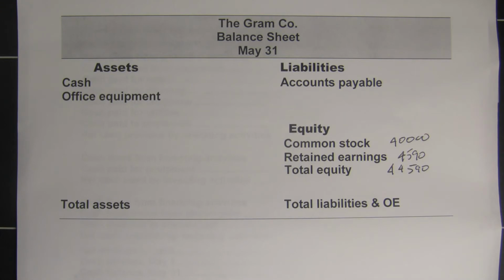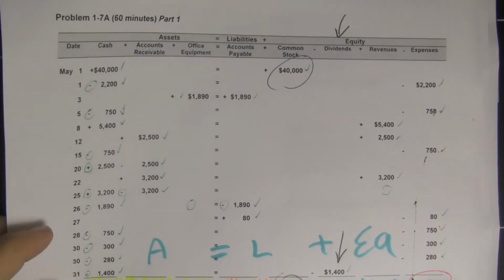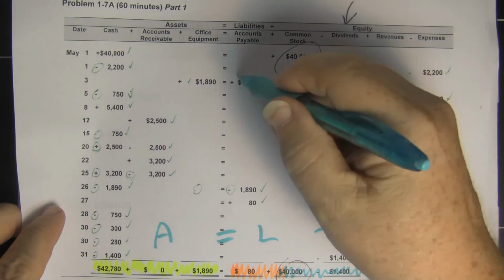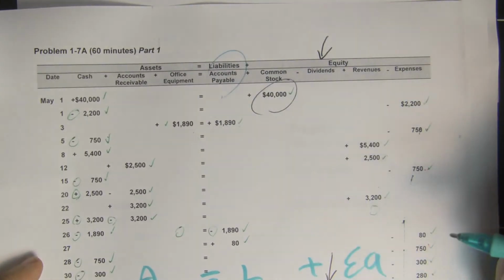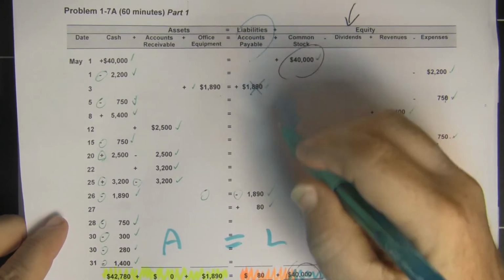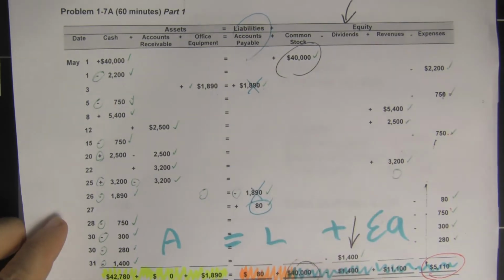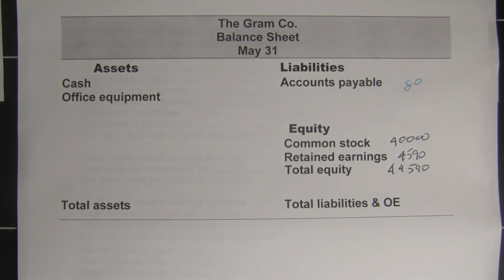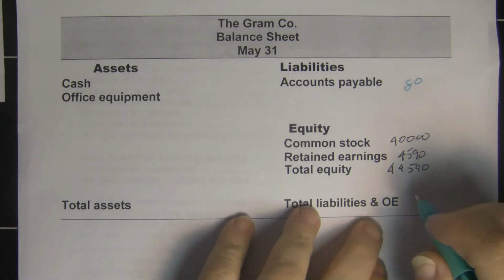Now we have to get our total liabilities. Liabilities, things we owe. So we go back and take a look at our accounts payable, notes payable, mortgages payable, car loans payable, baklava payable, any payables. And going to our original document, our journal, we find that at the end of the period we had $1,890, but we paid that, so the only thing that's left is $80. So our accounts payable is $80, and that's all the liabilities we have. So our total liabilities and equity is $44,670.